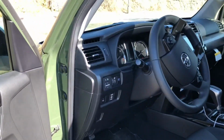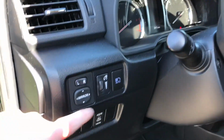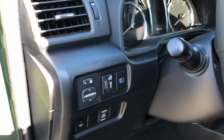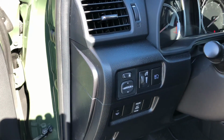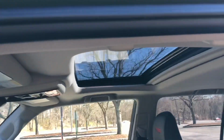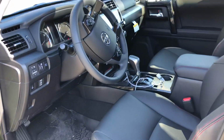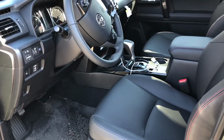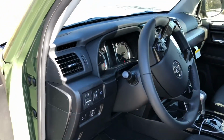Coming around here, some additional differences. If you look right here, we've got auto high beams. I do not use that feature. I've heard mixed reviews on it. Whether or not that would excite somebody, I don't know, but for me, I don't really care about that. The sunroof is definitely a nice touch. I'm going to try to give you a view from the outside before I step in, because then it'll be a little more cramped. Something else that's different, the instrument cluster.